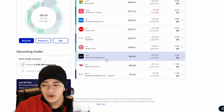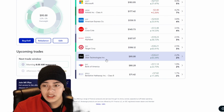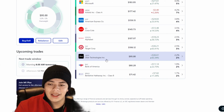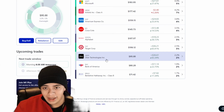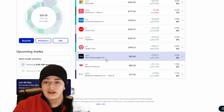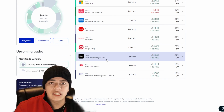Uber is actually up quite a bit from what I had. They're up 83%, which means we're at $95 currently. I do believe Uber has a lot more potential to keep going up. They did buy out Postmates this year. They did have a crazy run with the pandemic and everybody having to stay at home, ordering takeout. If you can't go out and eat at a restaurant, it means more people are just going to have to order food. So that's a great one. Definitely want to hold on to that one. It might accustom people just to continue ordering food throughout the next year, throughout the couple of years to come.